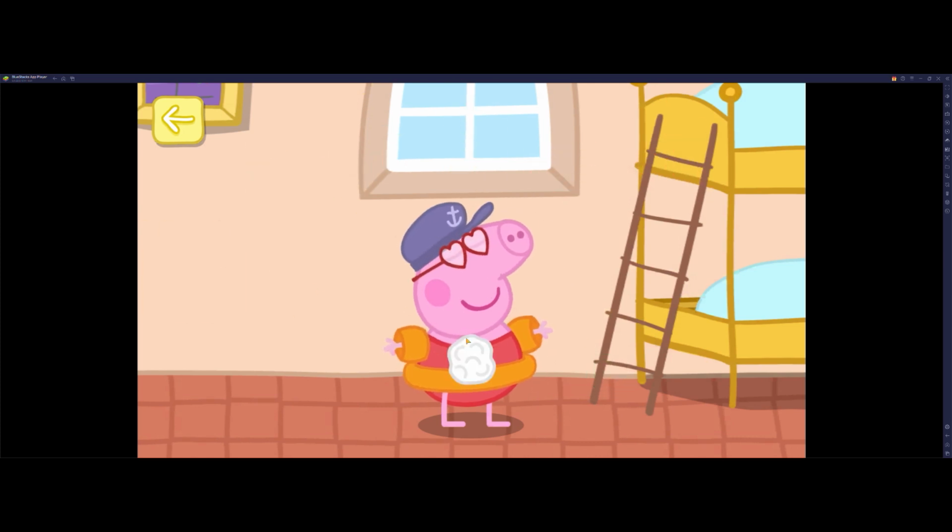Touch the bottle. Move your finger to rub the sun cream onto Peppa. Well done. Peppa is ready for the beach. Now it's George's turn.